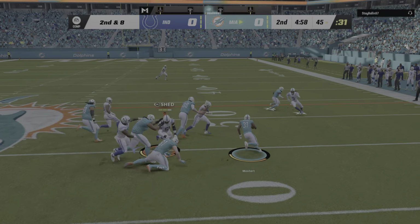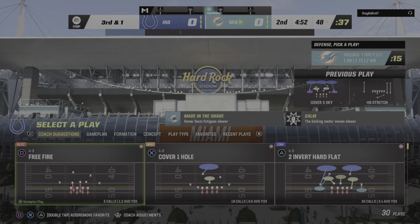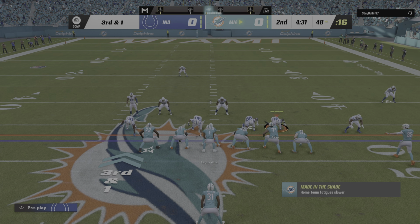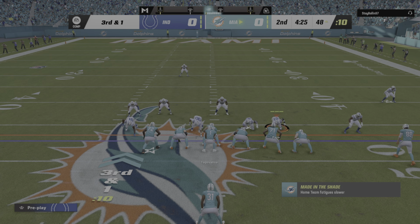Now a give to Mostert running right. And he's going to take this one across midfield and into Colts territory. And after that type of a run, there's some talking going on down on the field, but it's not trash talking. The guy who just carried the ball, he's going back and telling his offensive line, great job, keep it up, and we'll break that one soon.